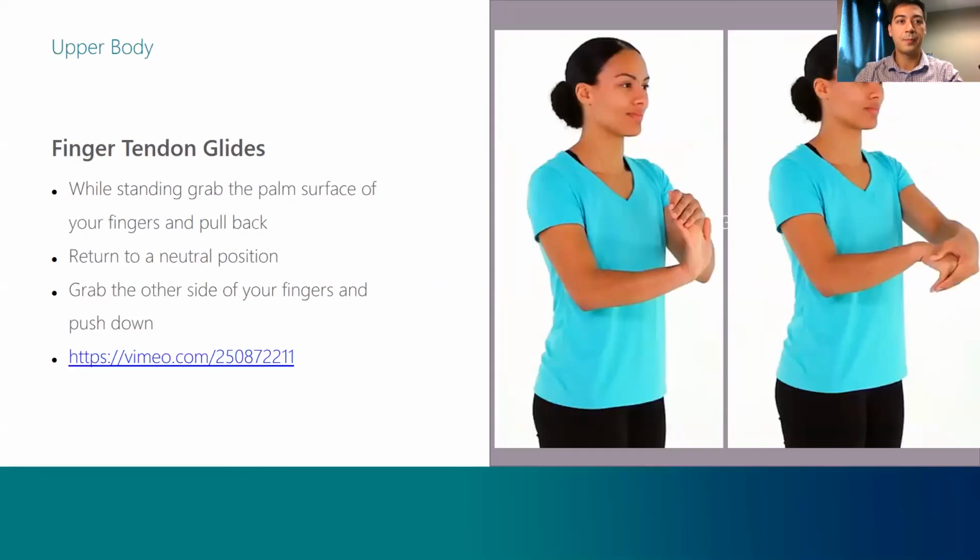There we go. Continuing with the upper body, we're typing a lot throughout the day. Finger tendon glides. I'm going to extend my arm here. The picture shows this exercise seated, but we're going to just grab those fingers and pull them back. Turn to a neutral position. And we're going to go the other way. I'm pulling on these knuckles here, keeping my fingers nice and straight, really getting those tendons nice and stretched out. And again, something that we can repeat on both hands.